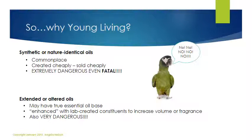The next category is extended or adulterated oils. Many of them actually do have a true essential oil base, but then they enhance them with lab-created constituents to increase the volume or the fragrance. And they are also extremely dangerous.